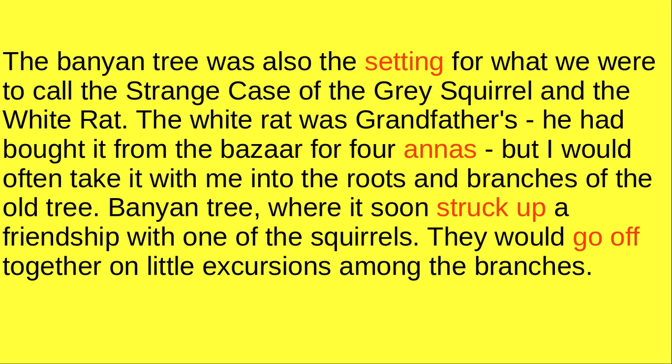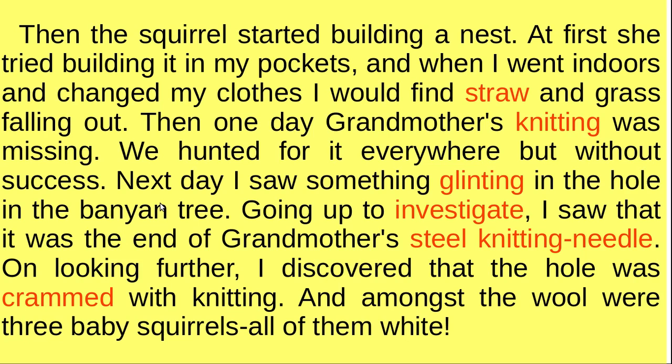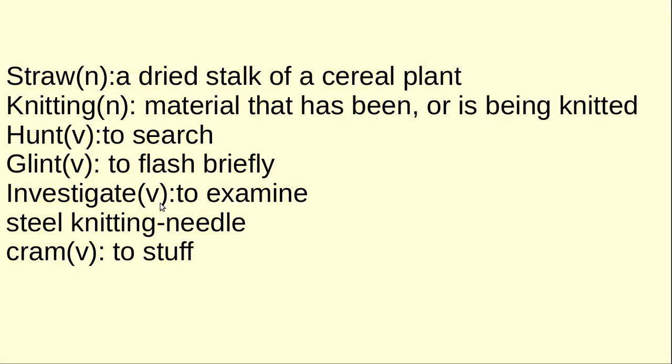In the banyan tree, the white rat began a friendship with one of the squirrels, and they would go on little excursions together among the branches of the banyan tree. I think it is very simple, yes? Followed.